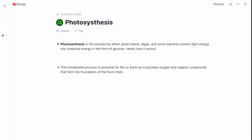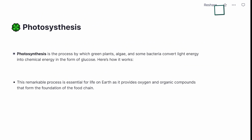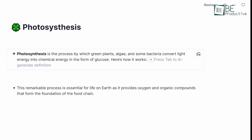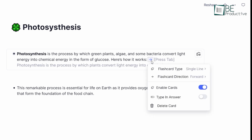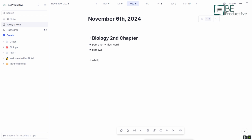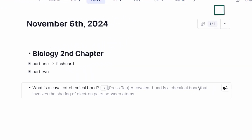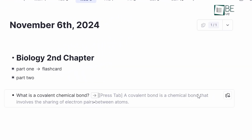When you come across something you'd like to remember, make it a flashcard by typing the equal sign twice. Whatever's in front of the two equals will be on the front of the flashcard, and whatever's after it goes on the back. For example, let's say you want to remember what a covalent bond is. You'd type this. When you use double equal, RemNote will automatically turn it into a flashcard without your manual input, complete with a cool arrow to show that it's ready to review.